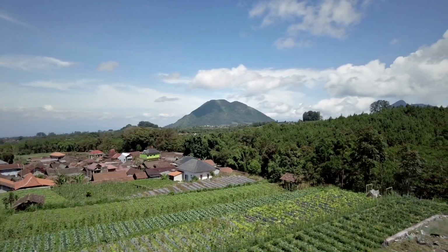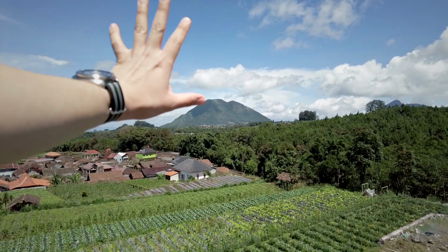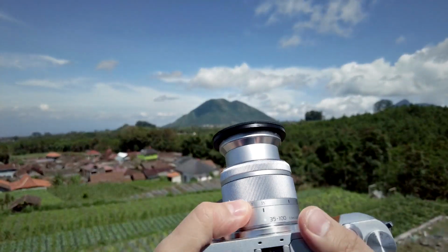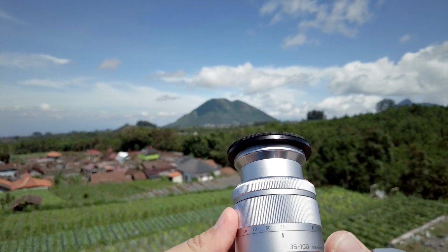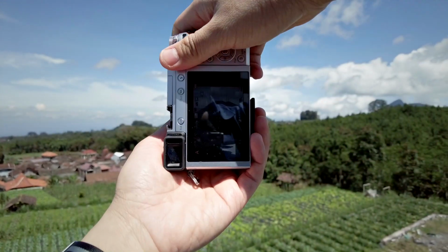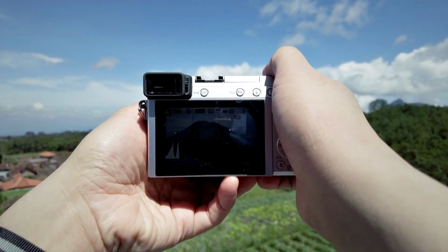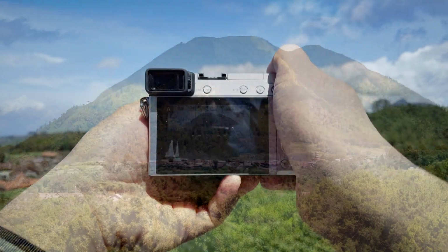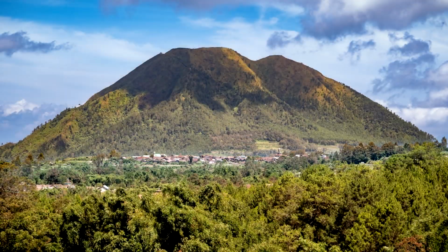Still at the same vantage point. Now I'm trying to capture the mountain again, that hill right there, but this time I'm using the GX85, and I'm currently with my 35 to 100mm lens, and I'm just trying to go really close to the mountain. I'm at f5.6, aperture priority, auto ISO, and I'm focusing just on that mountain right there.